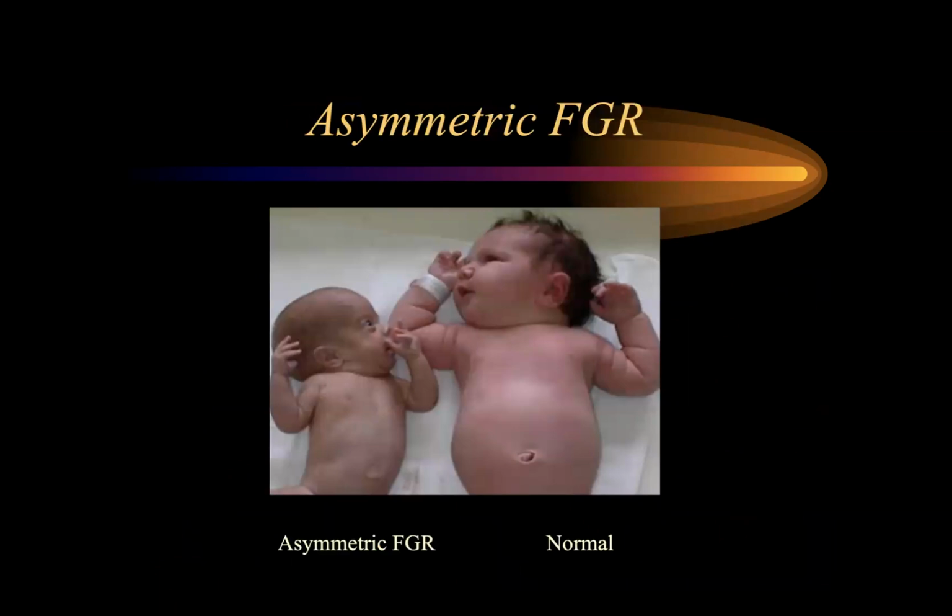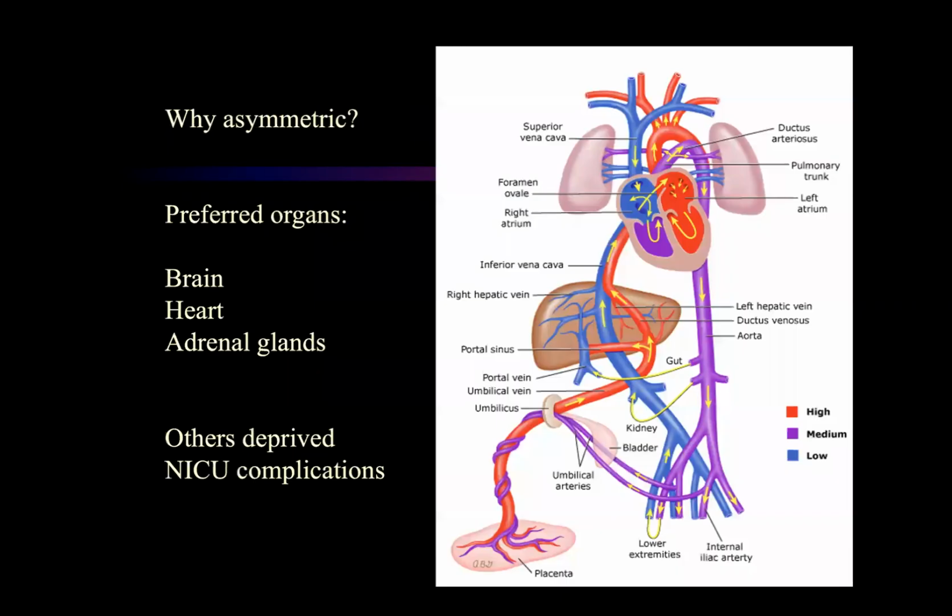Next slide. This is just sort of a visual of what that actually looks like. We're all used to seeing these sort of normal fat plump babies on the right, and we're kind of shocked when we see how lean and what appears to be undernourished appearance of a growth restricted fetus on the left.